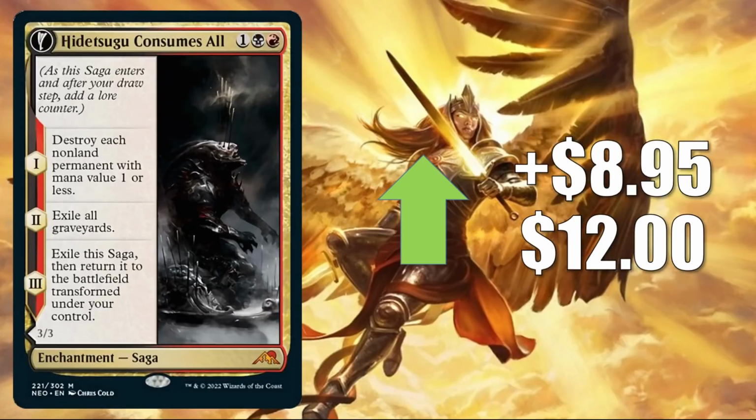Hidetsugu Consumes All. Now, this is the only Kamigawa Neon Dynasty card on the list today, but it is moving quite a bit. It is up $8.95 to $12. On MTG Goldfish this week, they featured a Mardu deck built around this card, and I do think that brought a lot of attention to it, but it's in other places too.